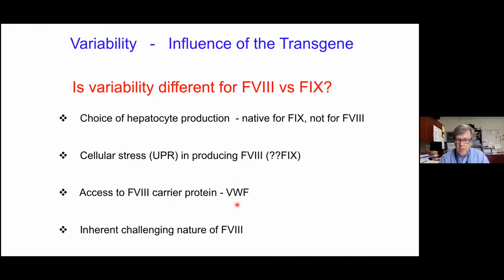Factor VIII requires von Willebrand factor to carry it, and we all have different levels. Hemophiliacs have different levels of von Willebrand factor, and that may be altering the factor VIII levels to a varying extent between individuals. And then lastly, unfortunately, whatever you do with factor VIII is inherently more challenging. It's a bigger gene, it's a bigger protein, and the protein is more labile, more fragile. And so this is something that as clinicians and biomedical scientists, we just know is a fact of life.